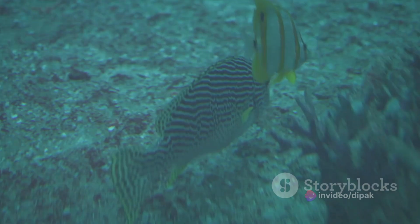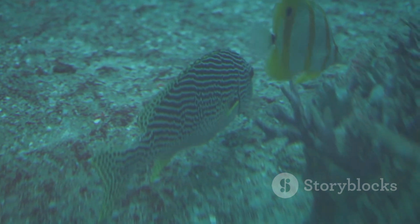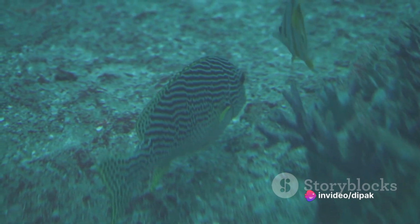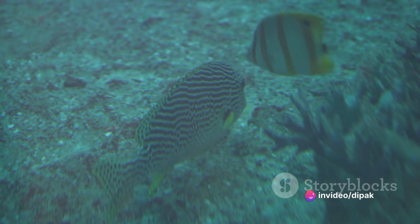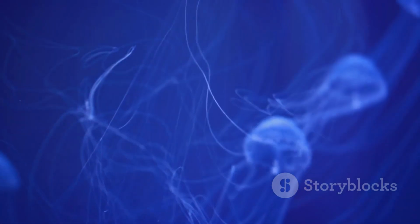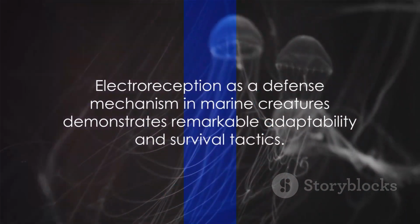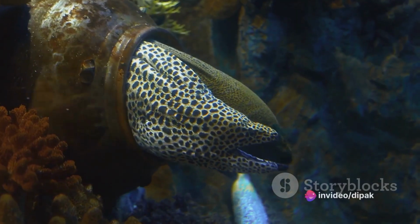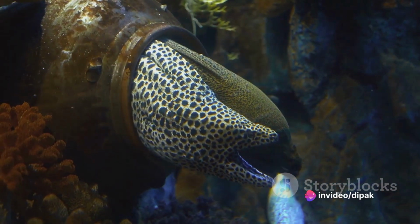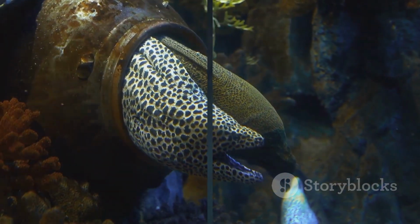The use of electroreception as a defense mechanism showcases the remarkable adaptability of these marine creatures. By simply adjusting their electric outputs, they can hide in plain sight, evading predators and increasing their chances of survival. Electroreception can be a lifesaver, quite literally, for these vulnerable marine creatures. It's a fascinating example of how nature equips its inhabitants to thrive in the most challenging environments.